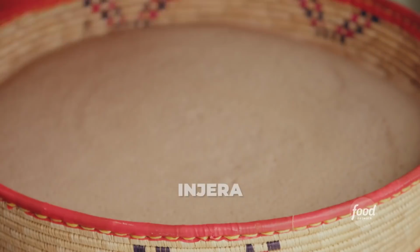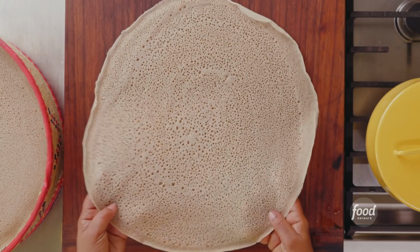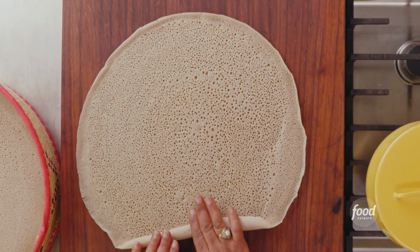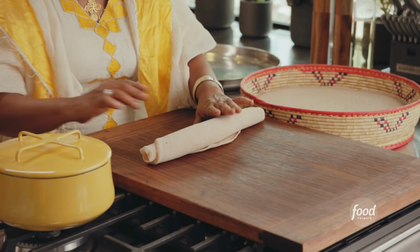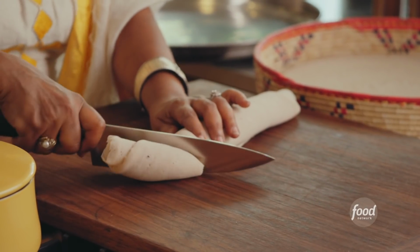I love serving this dish with injera. Injera is Ethiopian favorite bread. It's a type of bread that's fermented, and every Ethiopian has to have this in order to eat their meal. Whatever you give us, unless it's served rice or pasta, we have to have this to eat our dish. What I'm gonna do is I'm gonna roll it and I'm gonna cut it, because we're gonna put it on top to use it.